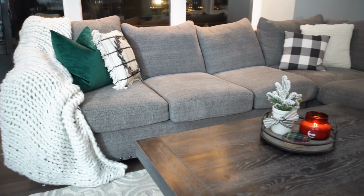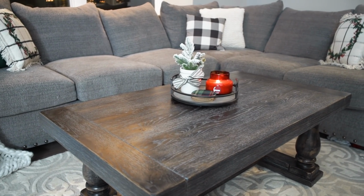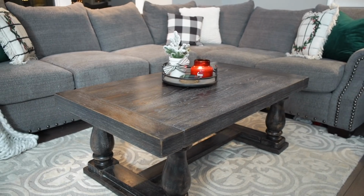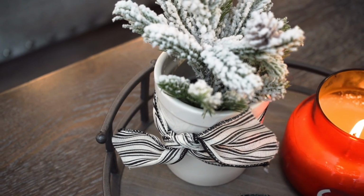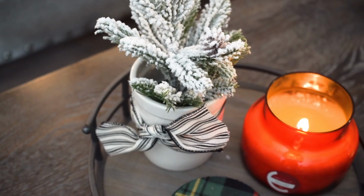So moving on to my coffee table, I'll link the coffee table below for you guys. I'm obsessed with it, but I kept it pretty simple since I do have a lot of other stuff in the room. So I just have a little flocked tree sitting in a Ray Dunn canister, and my super cute little plaid coasters are just from the Target dollar spot.